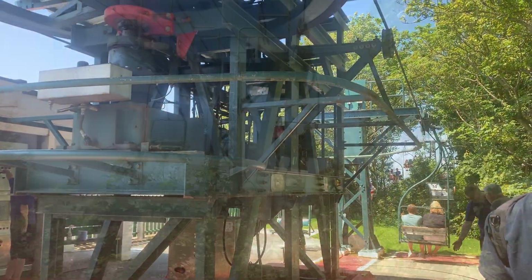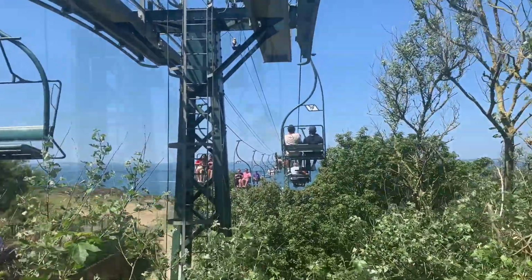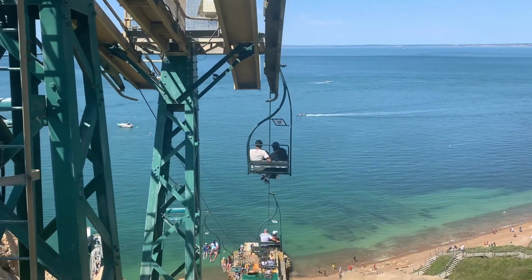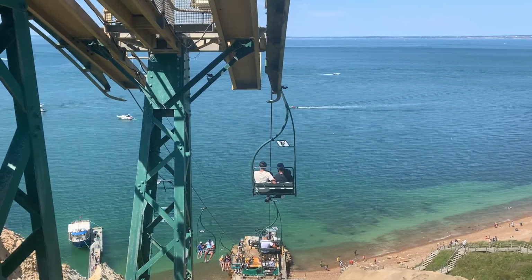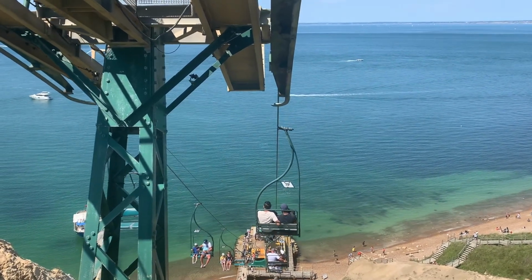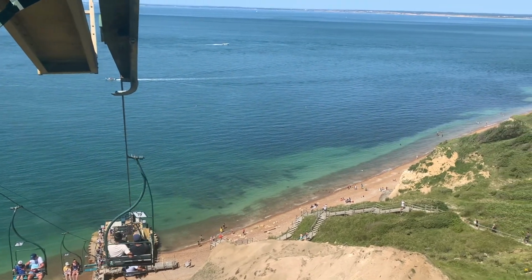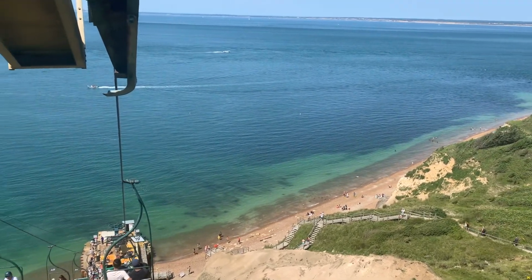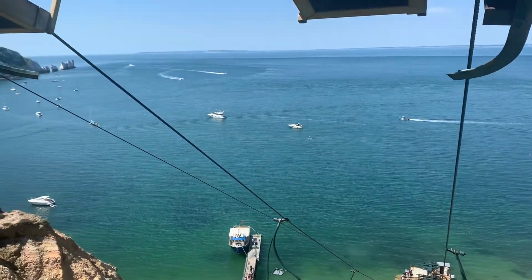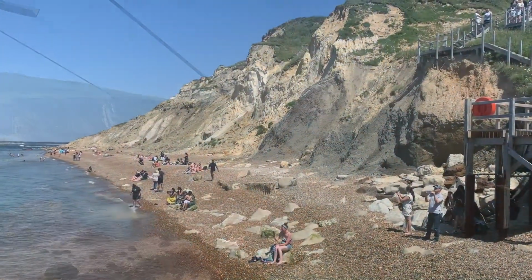Our second stop on day 2 is the fabulous landmark of the Needles. Here you can take a chairlift or walk down the steps to the crystal clear beauty of Alum Bay below, with its pebble beach and boat rides out to the Needles. Alum Bay is popular with sailors who travel down from places like Bournemouth to enjoy the sights.